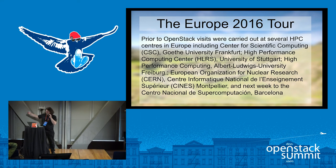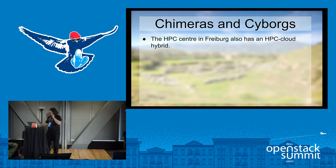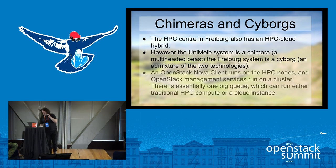One of the smaller groups we discovered, the people at Freiburg, have also got a hybrid system. They too have got a system which is part HPC, part cloud, but they're doing theirs a little differently. Whereas we've created a Chimera, a multi-headed beast, where we have different partitions running according to whether the user needs a multi-node or single-node job, they've got themselves a cyborg, which is a different model. They've got an admixture of the two technologies. They've got one great big queue, effectively, and they have a Nova client that runs on the HPC nodes, so the HPC compute nodes can instantiate a cloud instance instead. That's a different model that you might want to think about.